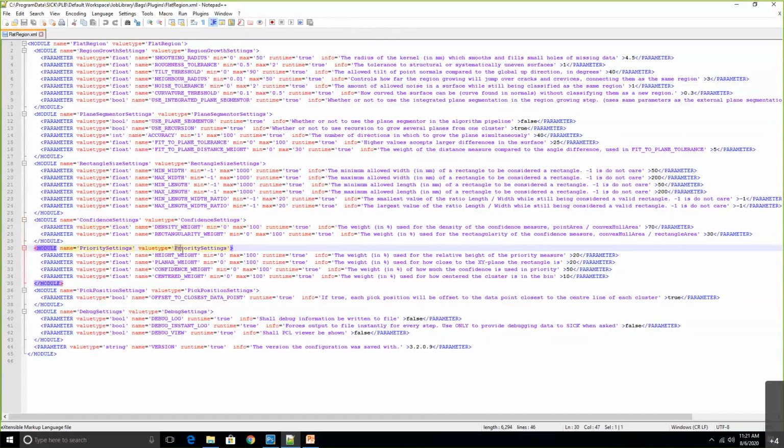The last thing for setting this up is going to be the priority settings. So I can use the algorithm's priority, or I can use a different priority if I want in PLB. In this case, I want to use my algorithm priority because it knows more about what's going on. And so the algorithm itself, we're looking at our height, our planar, our confidence, and our centered priorities.